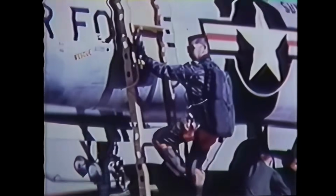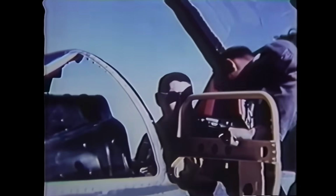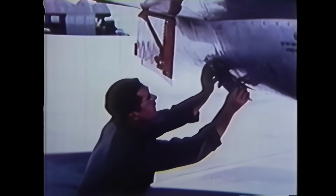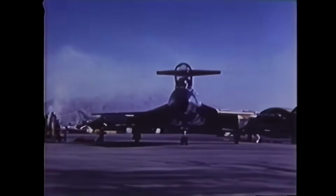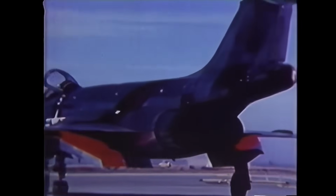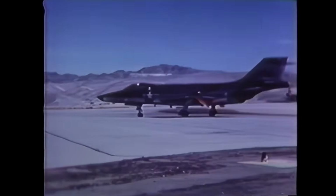The run was on. Taxi out. Remove safety pins and disconnect external starting lead. And blow the wheel shot. The airmen's jobs were through for the time being, except to sweat out each second until the mission was completed.